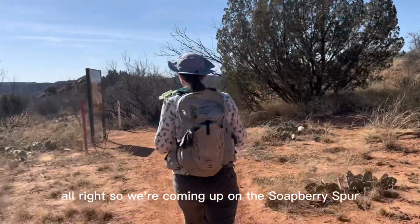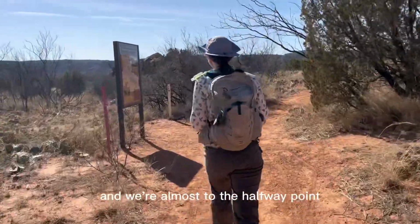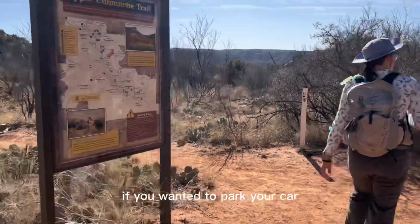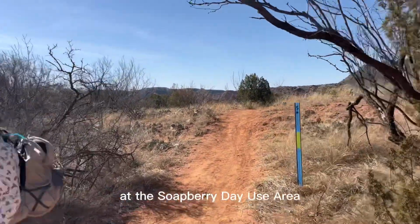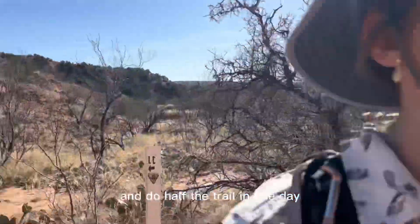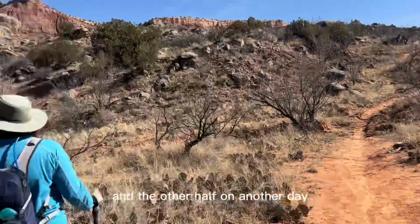Sorensen Peak. Walking along the base of it. Comanche switchbacks. Climbing, climbing, climbing. Alright, so we're coming up on the Soapberry Spur and we're almost to the halfway point. So that means this would be a good spot if you wanted to park your car at the Soapberry Day Use area. You could use this as your halfway point and do half the trail in one day and the other half on another day.